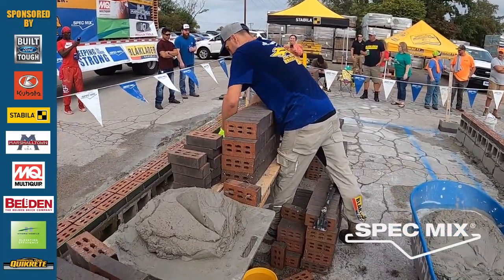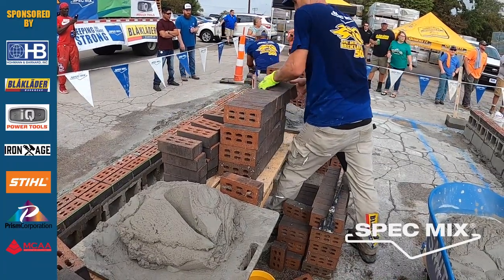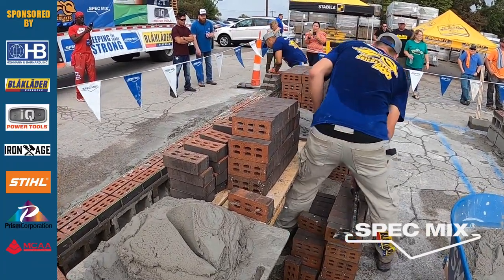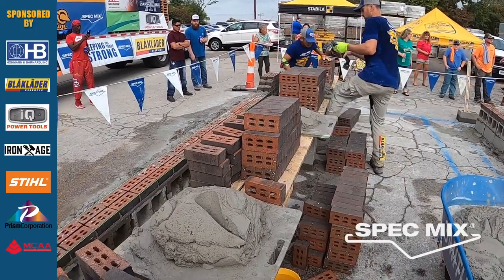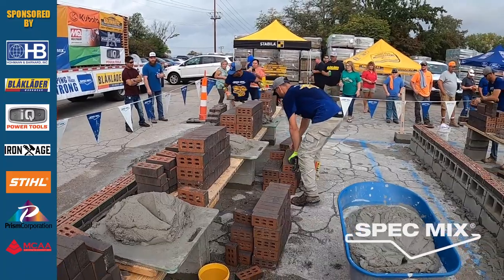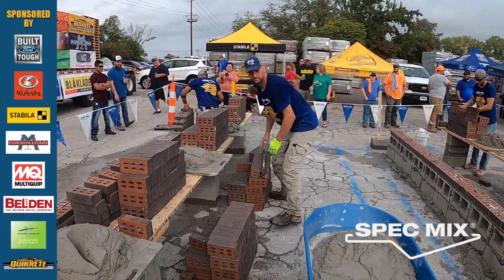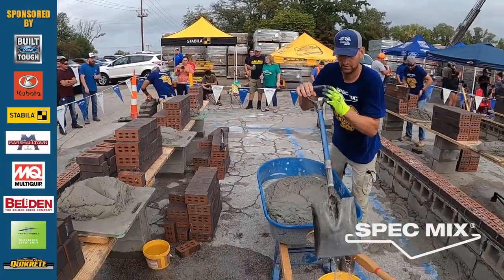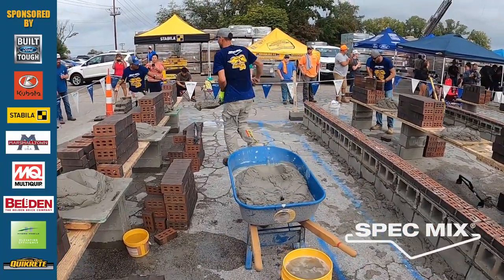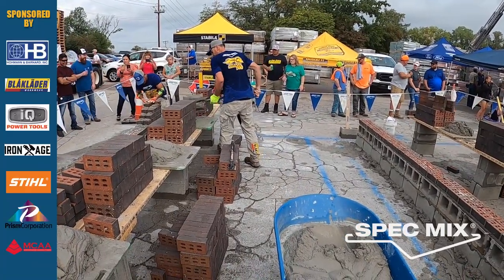Getting all his brick faced up, ready to roll, so all the mason has to do is grab and go. He doesn't want to have to think about which way. He just has to take the brick and it's already set and ready to go. And that tender cannot cross over to the other side. He has to stay on the side he's on right now. Kind of a cool day today, so they should move pretty quick.